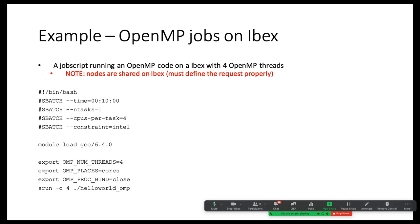So what we are asking is --ntasks equals one. This is one task, one job. And within this job, I need 4 cores to be used, right? So --cpus-per-task is set to 4, right? And this cpus-per-task will be leveraged by the environment variable OMP_NUM_THREADS, because it's an OpenMP code, and it understands OpenMP, and this is an OpenMP-relevant environment variable. You set that, and then you launch your application with srun.